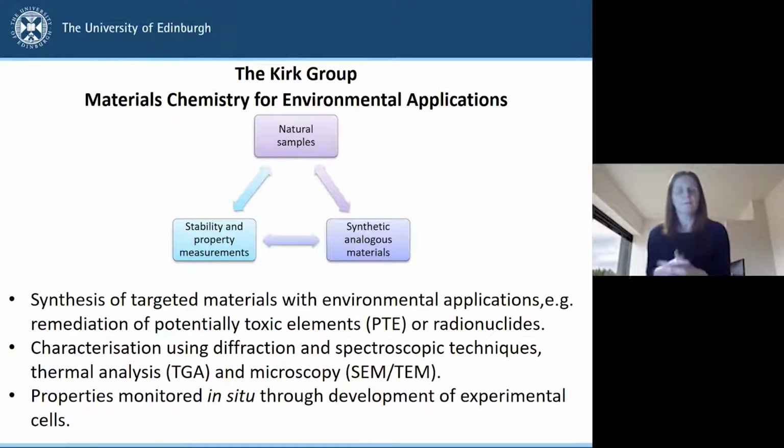Most of my projects do a lot of characterisation and primarily diffraction. That's my favourite technique, especially X-ray diffraction. So we do a lot of lab studies using X-ray diffraction to identify the crystalline phases present in materials, and we do structural studies as well. We use spectroscopic techniques to complement our diffraction studies, so IR and Raman, for instance. We'll often use thermal analysis, quite a lot of thermogravimetric analysis, because many of the mineral phases are hydrous, contain water, and also we do a lot of microscopy as well.